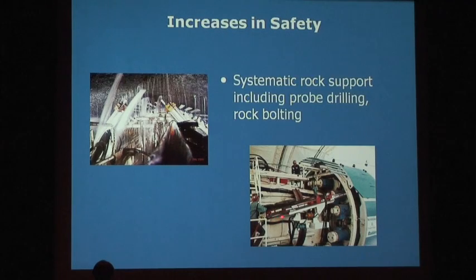The drilling machines are also used, as you saw in some of the animations, to drive probe holes so that we can get an idea of what is ahead of us, particularly if we're driving in dry conditions and there is the prospect of hitting large reservoirs of underground water.